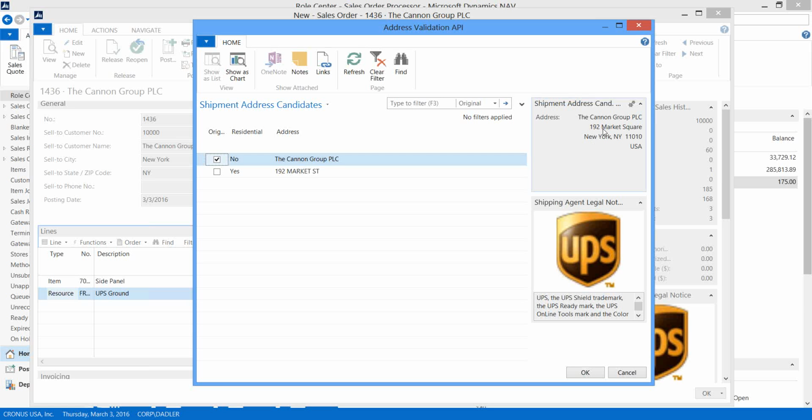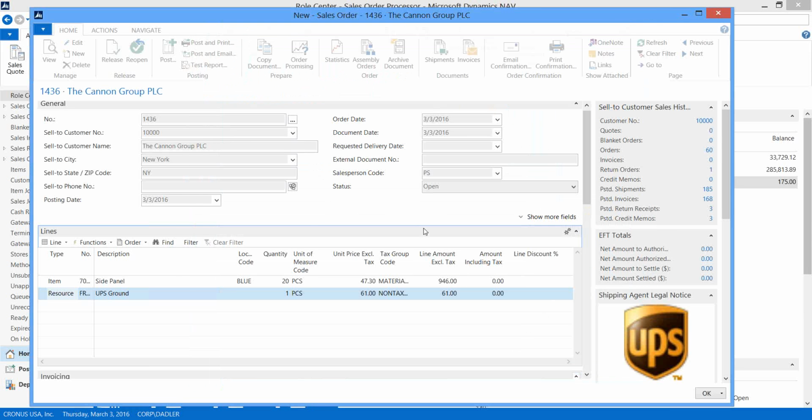I had entered an order to go to 192 Market Square. It sees a 192 Market Street in the system, and it's confirming whether or not I want to use that one. If I have my customer on the phone, I can just confirm that. We'll stick with the one we have. Now we're going to get a credit card authorization, and some notify emails are going to go out.